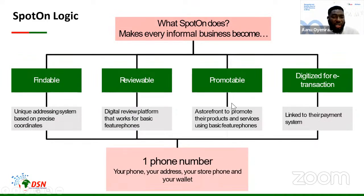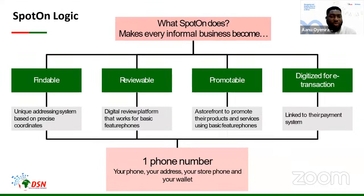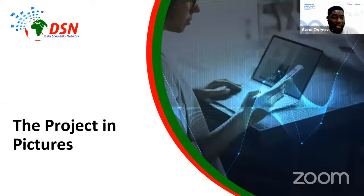And finally, I'm going to dwell a bit on one of the products we are very proud to have released from DSN. It's called Spot On. What does Spot On do? It's the application, the solution that helps every business to be findable, reviewable, promotable, and digitized for each transaction. If you have a business and you're not findable, you're not reviewable, and you cannot be promotable. So what are you waiting for? Just download Spot On, which is available on the Google Play Store, and you can be findable in a twinkle of an eye. Without taking much of our time, I'll stop there.